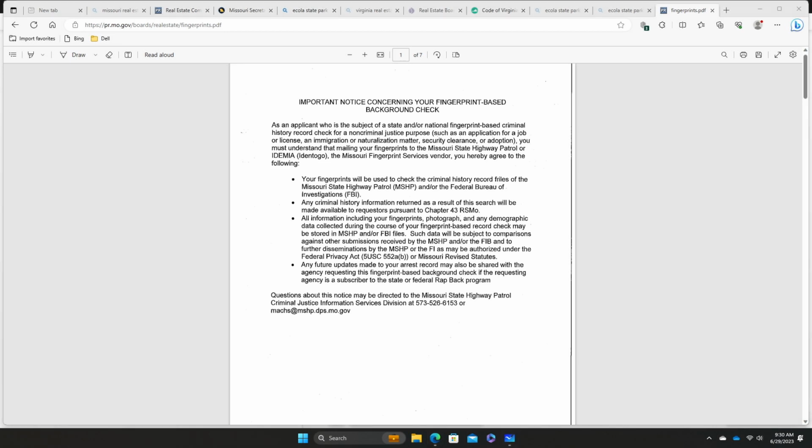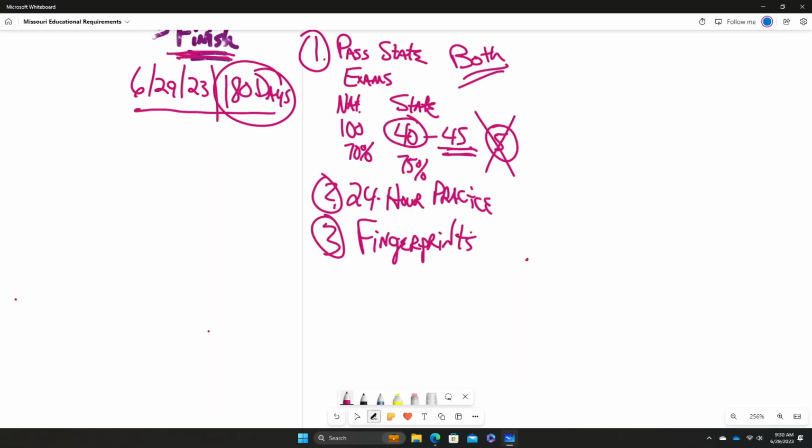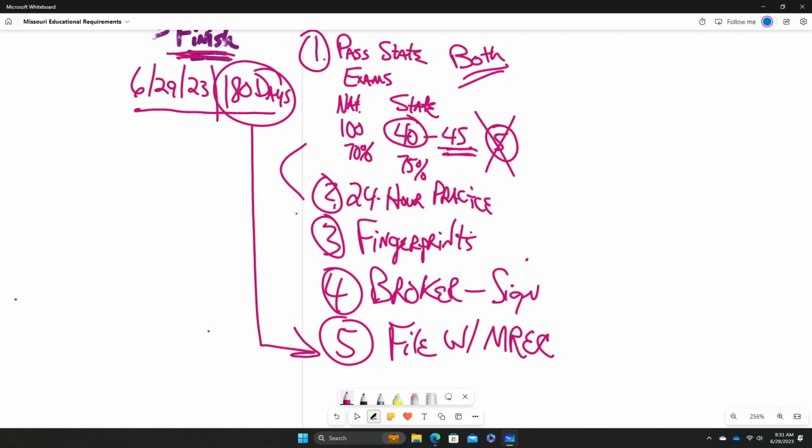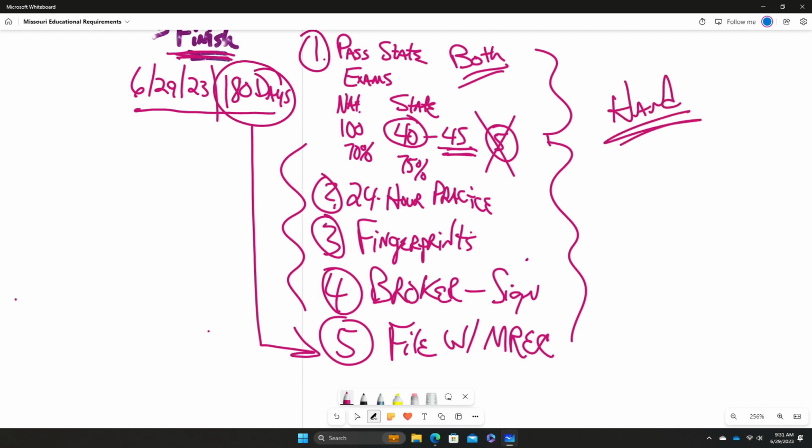So just wanted to show you that very quickly because you have to get your fingerprints, and then you have to affiliate with a broker. So you have to affiliate with a broker, get the broker to sign your application, and the fifth thing is file with the MREC, okay? Now, again, all of this stuff has to be done within 180 days. You can hand deliver it to get that in there on that 180th day. So if you take it in there on the 188th day, you can hand deliver, and that's okay.